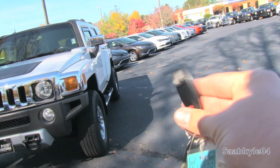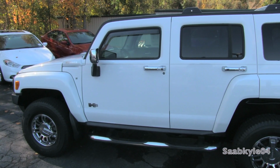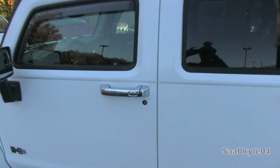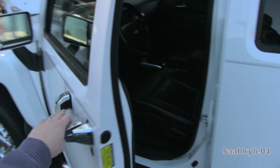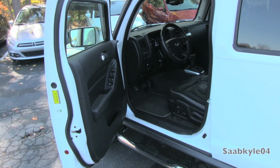Let's go ahead and start her up, let her run. This exterior color is known as birch white, and is paired with an ebony leather interior with pewter color accent piping across the seats and the floor mats.